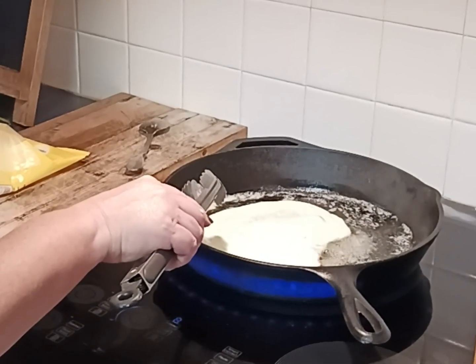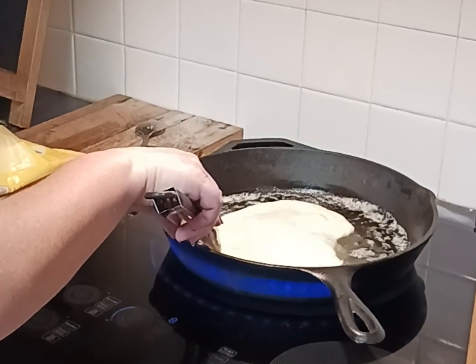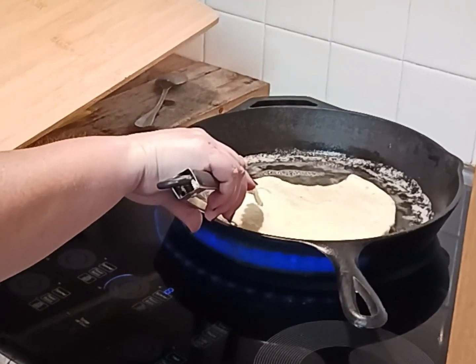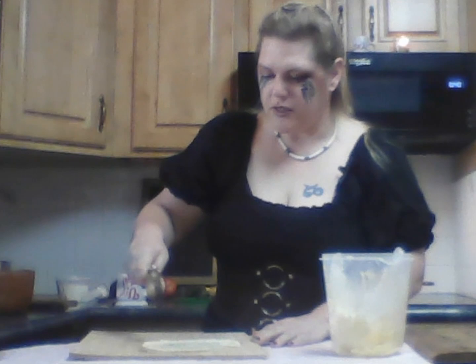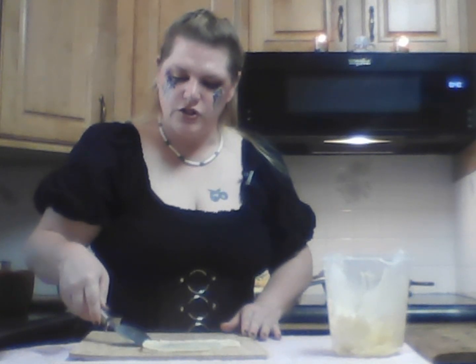Meanwhile, we are going to put butter in the pan and we are going to fry up these egg lives and then cut them into decent triangles for our tortilla chips. The first one we're going to go ahead and cut into triangles as best as we can. Good, decent sized triangles. I am not sure if these are crunchy.